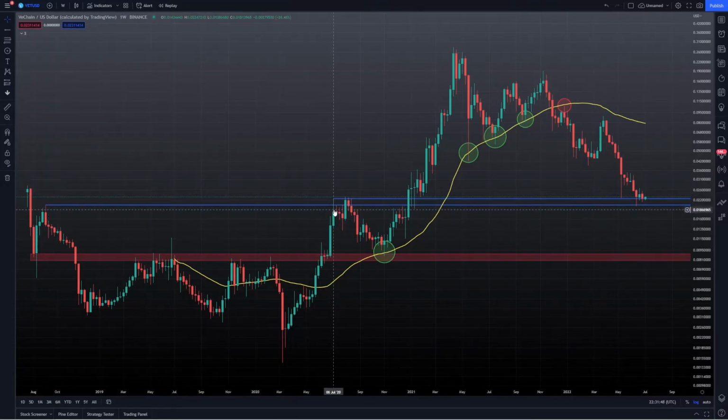And basically we had this first initial retest in August of 2020, but we had a rejection. We came down, consolidated, gathered ourselves off this 50-week simple moving average, and then went on to make new highs. And when we did, we broke out of this level and we continued to put in this mania blow off top peak. So we're starting to see holding it as support, and that is a good sign.